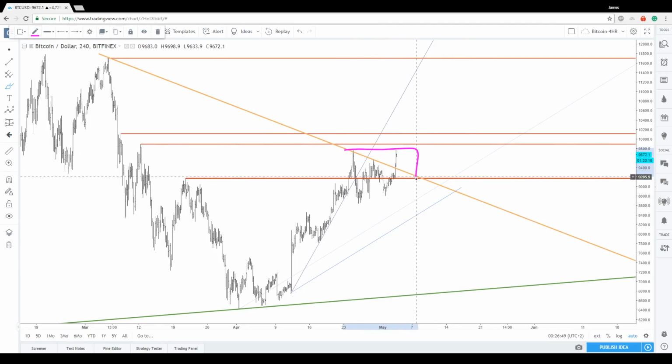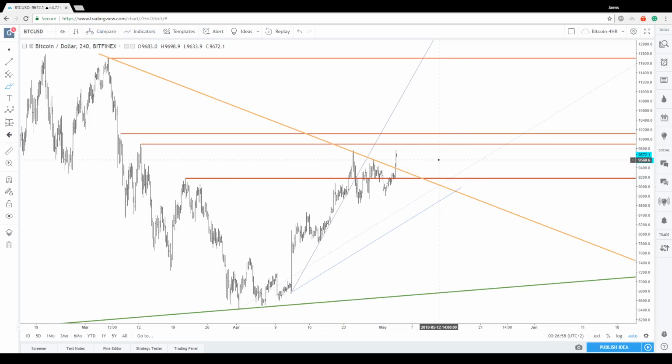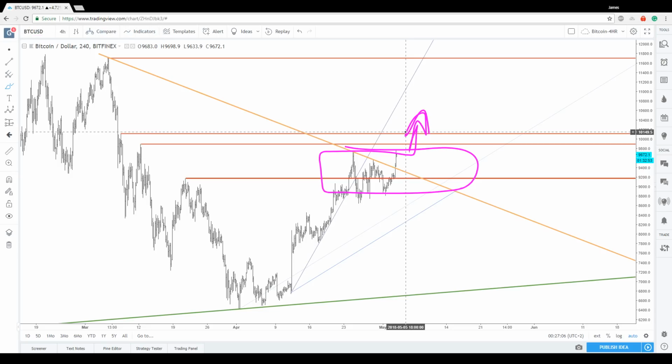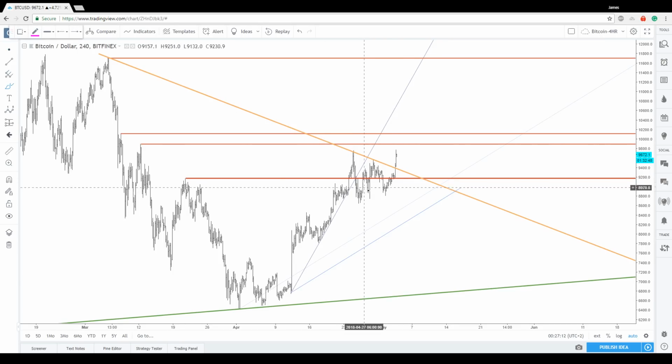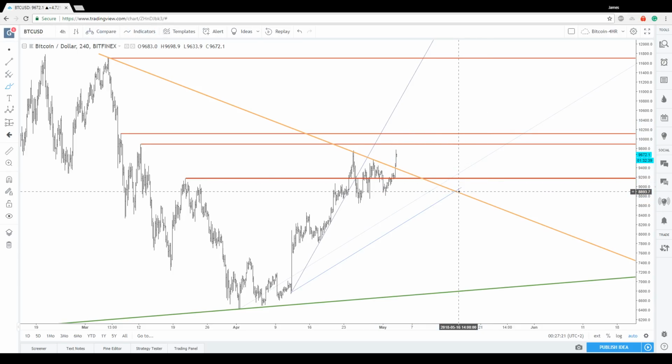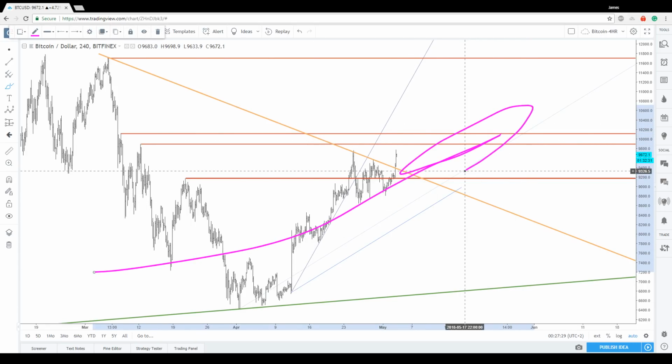So what I'm expecting is that if we do continue to consolidate instead of break down, I will take this as a positive sign that we are building more energy to make another attempt at going higher, breaking through the 10,000 zone. If we can do that, at some point, we'll have more of a deeper corrective move. That deeper corrective move will set the higher low, reset sentiment, and by doing so, we will then have a series of higher lows and higher highs. And what is that? A bull market. So that is what I see happening here.